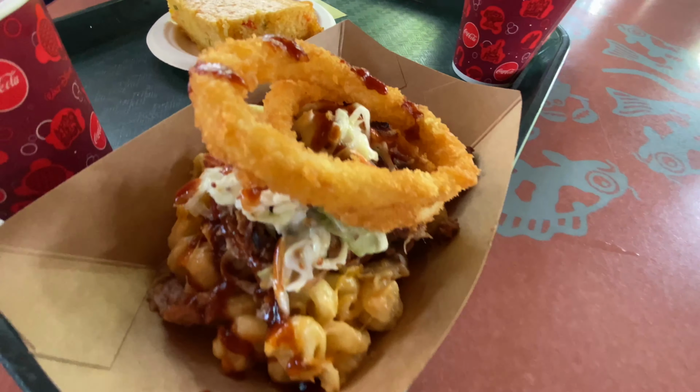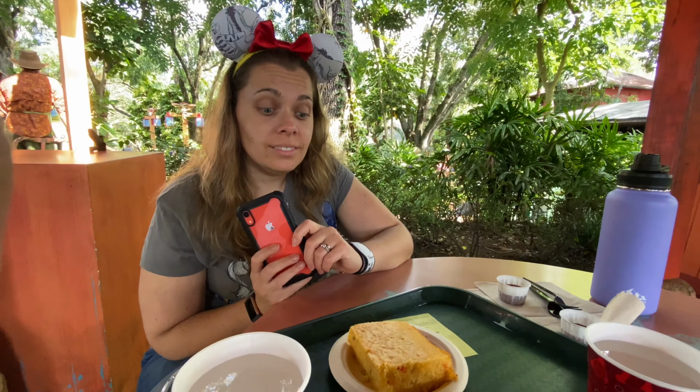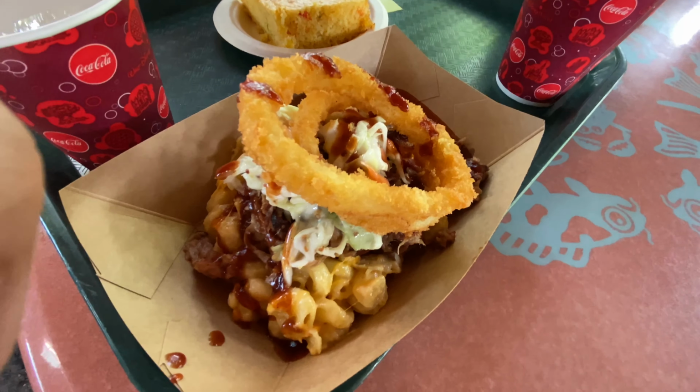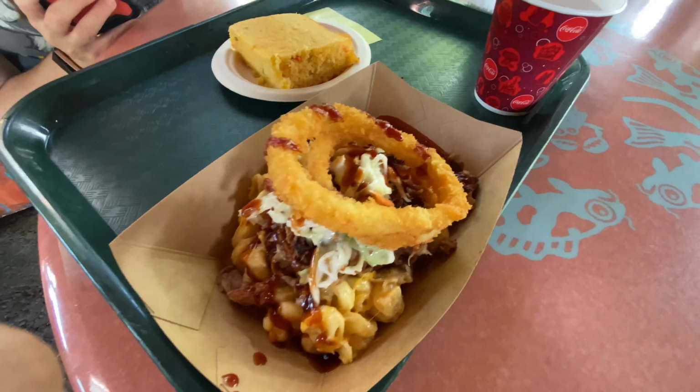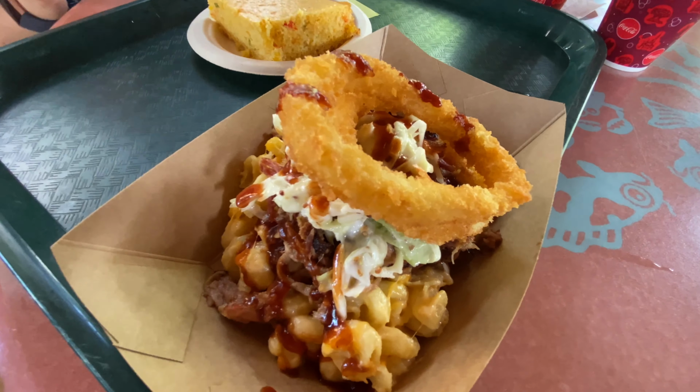Pulled pork mac and cheese, and it comes with cornbread. I'm very excited to get into this. Looks good. We are eating terribly on this trip. The moment we get back, I'm having a salad. I'm just gonna eat lettuce for a week.